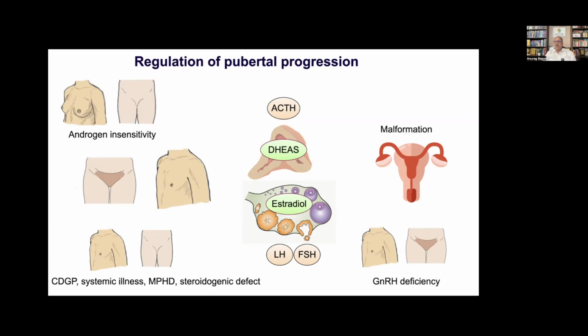And finally, if there is nothing wrong in terms of the ovarian function or the adrenal function, there may be a normal amount of breast development and a normal amount of uterine development. So there will be normal breast, normal pubic hair. But because there is a Mullerian agenesis or there is an obstruction, there would be no periods in that regard. So that would be a malformation.